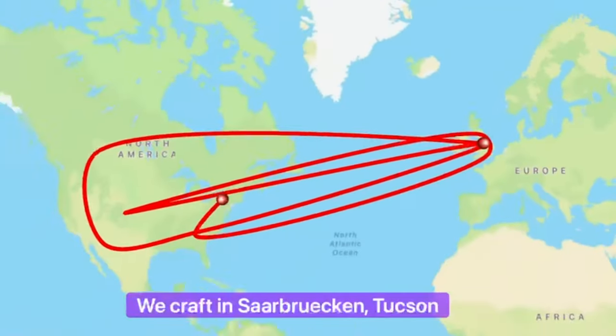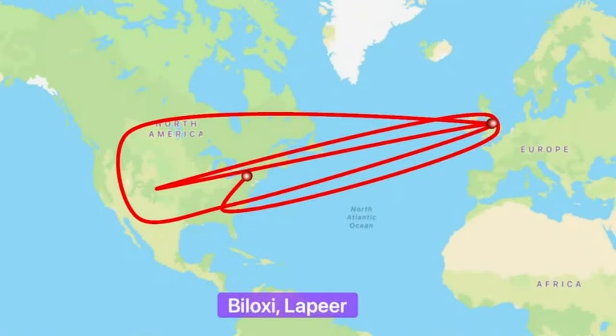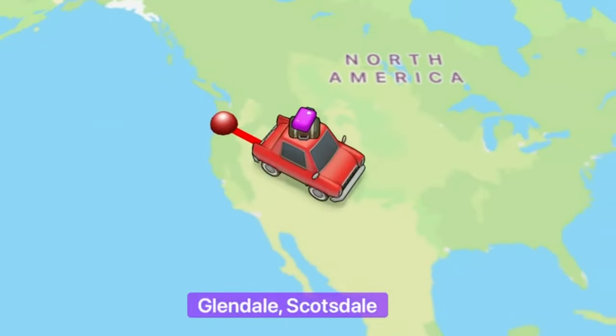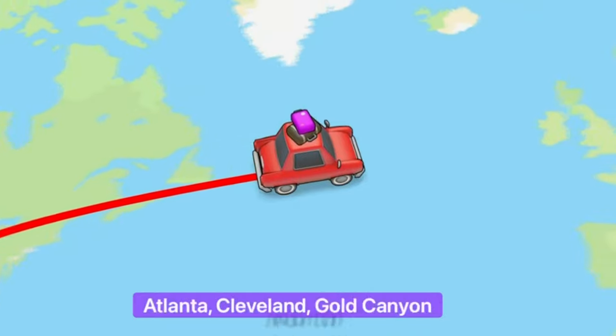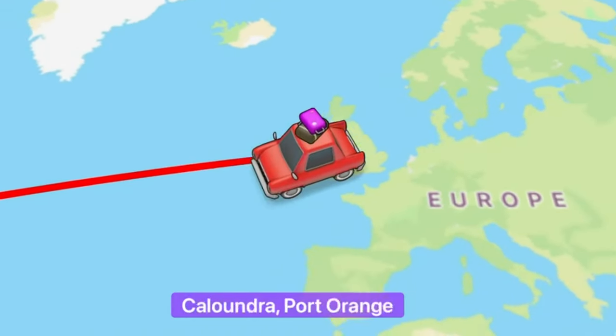Crafting Sawbrook and Tucson, Kishami, Philadelphia, Chicago, Las Vegas, Biloxi, Lafayette, Elmira, Glendale, Scottsdale, Anchorage, and Hurtville, Seattle, Gold Canyon, Ipswich, Cumberland, Unionville, Toledo, Miami, Atlanta, Cleveland, Gold Canyon, Altoona, Calhoun, Duckport, Orange Club, Rising Sun.